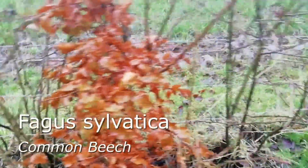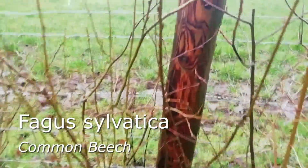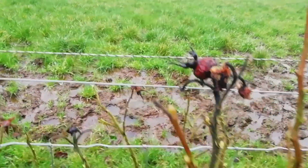As well as that, we've got some beech along here, more hazel, more amelanchier, and I think that's it. A good few different species. It was really nice during the summer, and we had some lovely rose hips which are kind of finished now, but they were bright red.